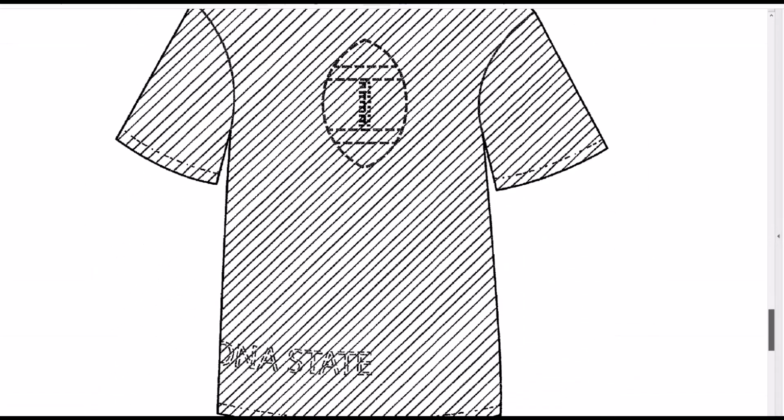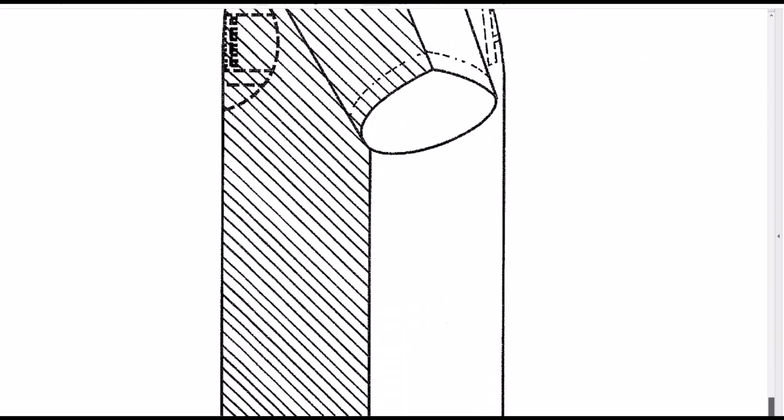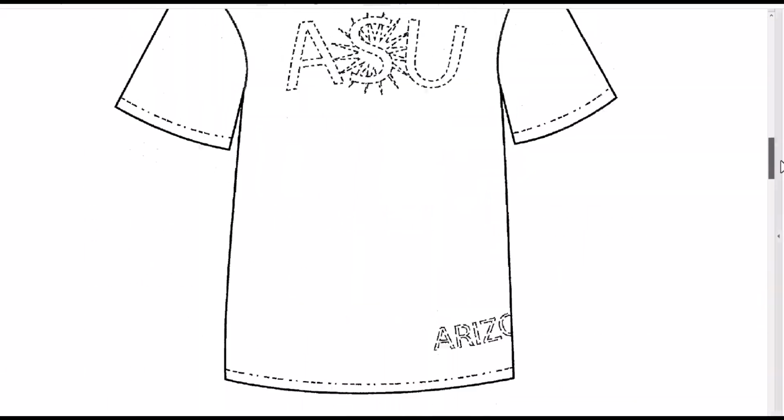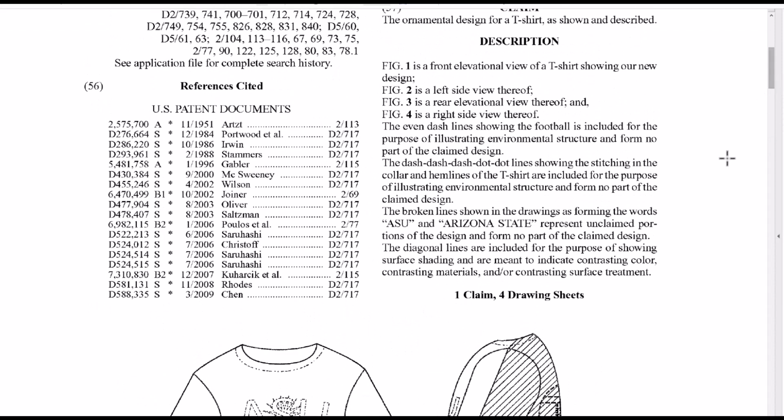So here's the full back. And again, the graphic elements are not being claimed because they're being drawn in broken lines. So if we go back to the cover page, you can see these points here.